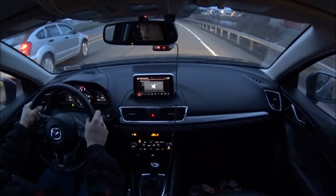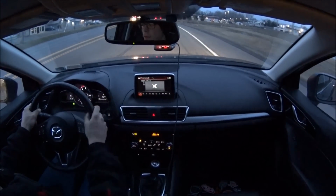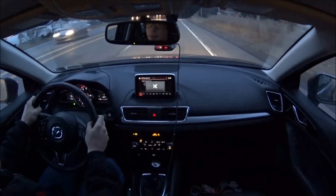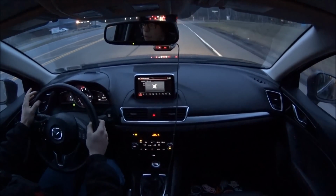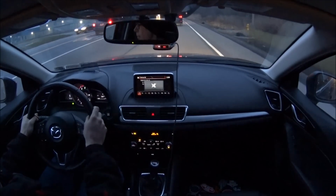The 2i would pull pretty well if I kept the RPMs high. Basically let the automatic do its job and keep it in a low gear when I put my foot down. This car, I'm in 5th right now at 2200 RPM. And it's pulling really well when I put my foot down slightly. And this is only with me putting my foot down maybe 30%.